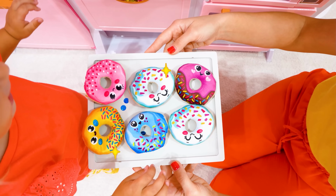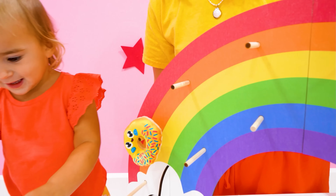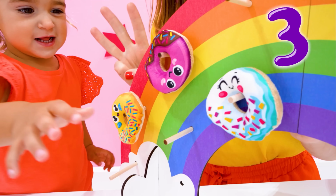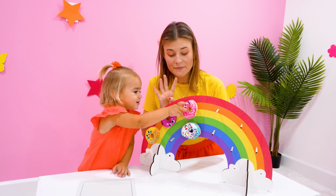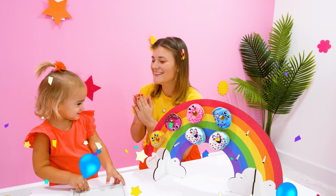Donuts, it's ready! One, two, three, four, five, six! Wow! 6 donuts!